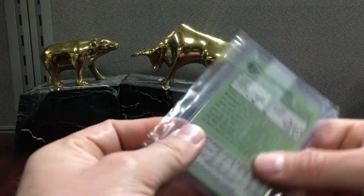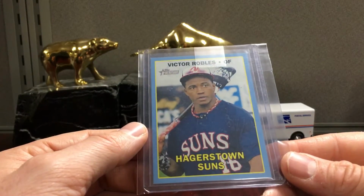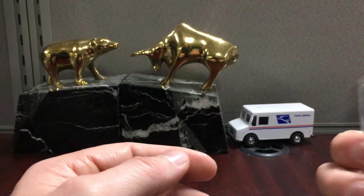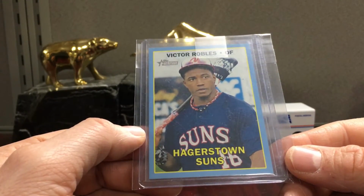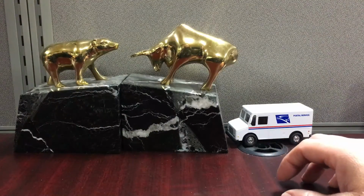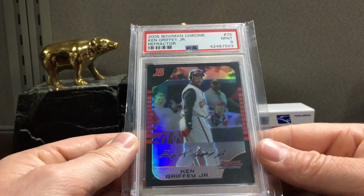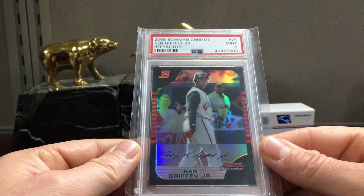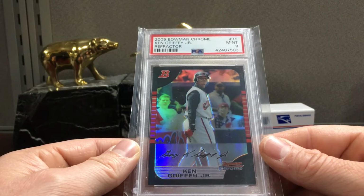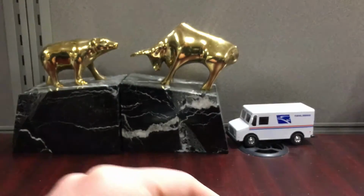Here's a Robles, sorry, not Upper Deck, Topps Heritage Minor League Blue. That one's numbered to 99, so it's a neat little Robles. And then Griffey. This is the refractor. That's 2005, just the refractor, and a mint 9.